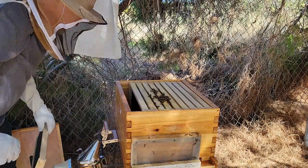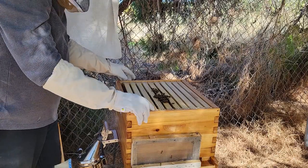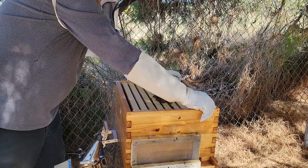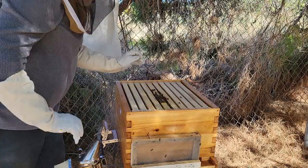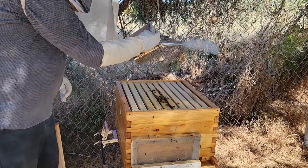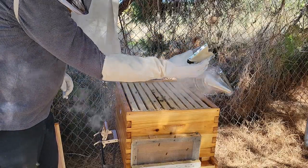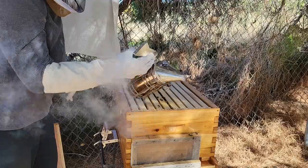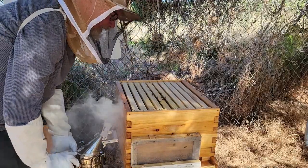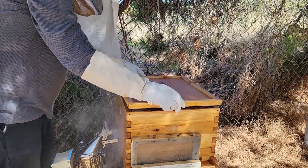Oh, I'll get this slammed shut. These guys are interlopers trying to get in here. I don't need them coming in. I guess if one or two snuck in, they'll hopefully kick them out. All right.